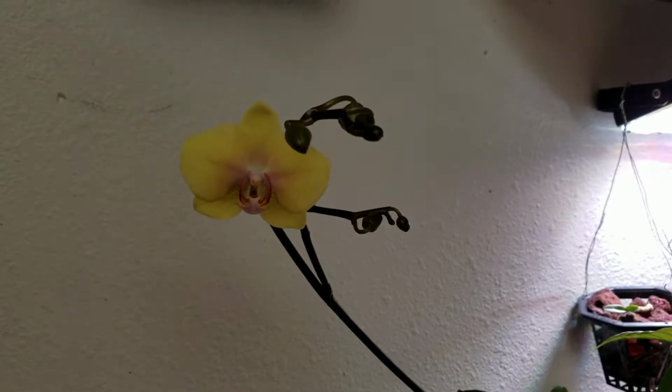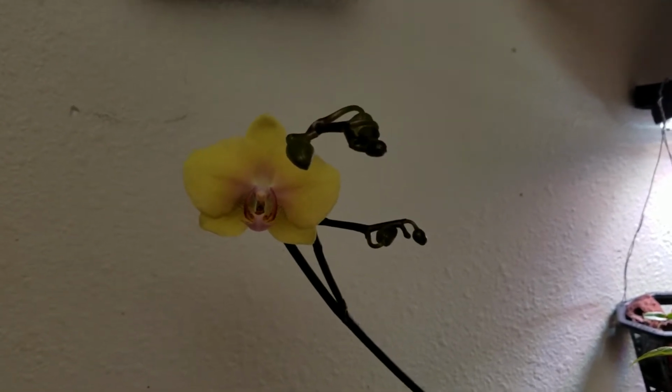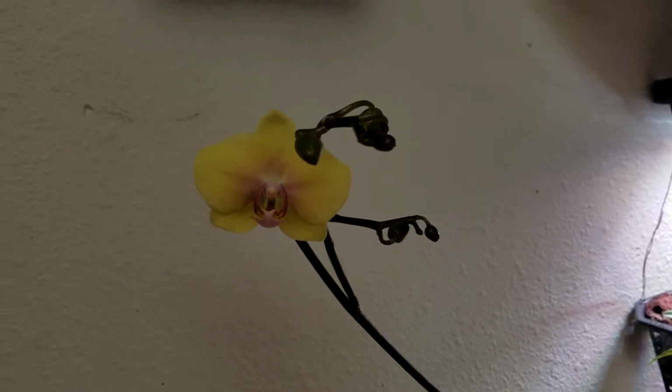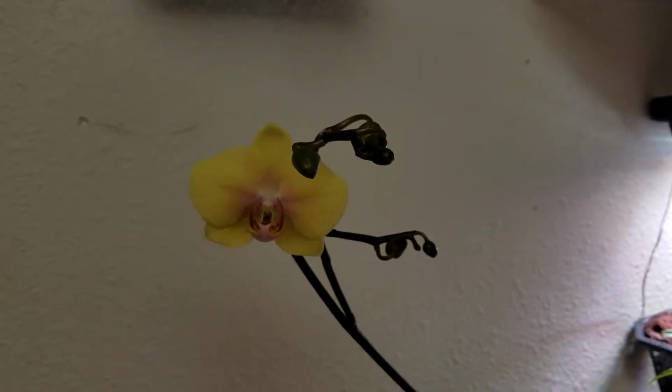Greetings everyone, today is January 29th, 2021, and I think it's time for another update of the windowsill plants and the greenhouse out there. I've decided to do the inside plants first because I watered out there and the floor is all wet at the moment.